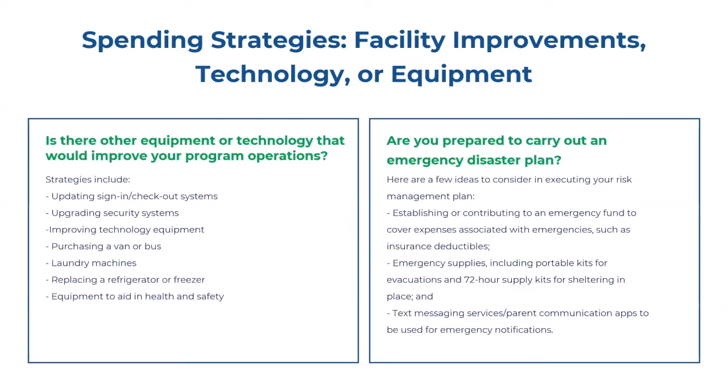Are there other purchases, pieces of equipment, or technology that would improve your program operations? Updating the sign-in, sign-out check-in systems used by families or caregivers, updating security or camera systems for your classrooms and common areas, improving technology equipment available such as iPads, laptops, printers, copiers, electronic filing, bookkeeping, tuition or fee payment systems, or childcare management systems. Purchasing a van or a bus to facilitate transportation to and from the school and other settings.